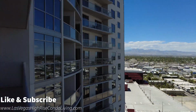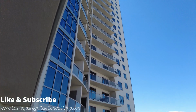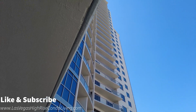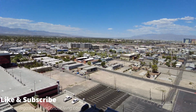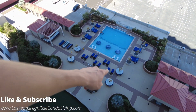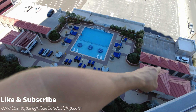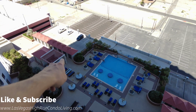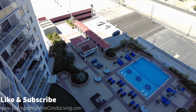But let's get back into this unit. Here we go. So heading up to the top. You got a lot more units right above, but I love having this large patio space here. The pool area is very interesting. They do have a lot of brand new furniture that's all around the pool. I love that. And on the sides, they do have cabanas over here, and then cabanas over here on this side. You do have an outside bar area as well as barbecue area.